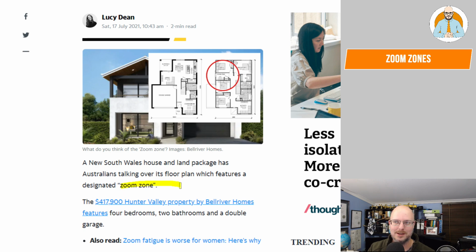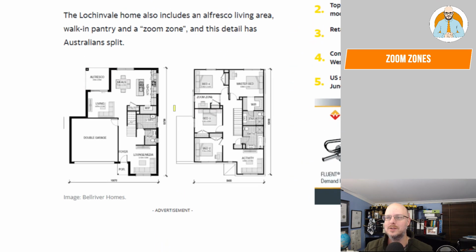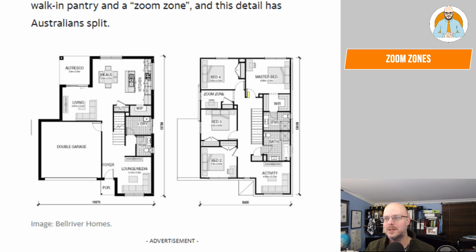You know what that is. It's just the home studio. Let's zoom in here. Okay, so here is the Zoom zone on the second story. Let's see, what do we have here? You come in, you've got the foyer, you've got the garage, little living space, meal space. You've got a lounge media area here, powder room, which is a decent size. Nice big laundry with access outside. And what do we have above?